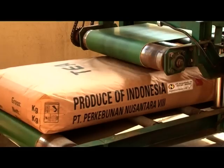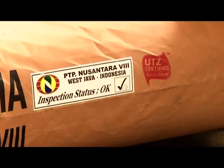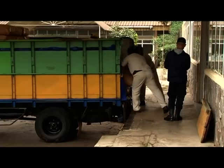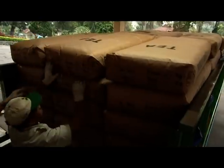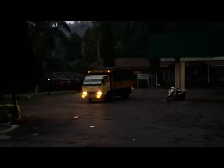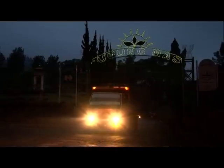After that, a start can be made with transporting it to Europe. Pickwick plans to procure more certified tea in the future in order to contribute to improving living conditions at the plantations, the quality of the tea, and the protection of nature and the environment.